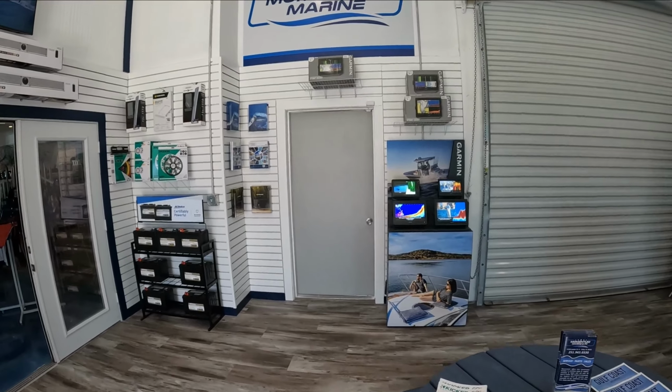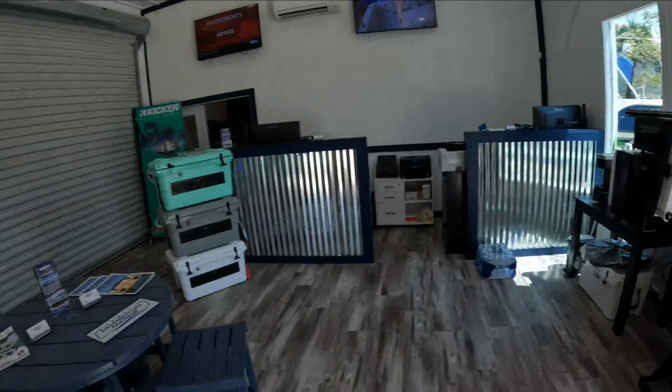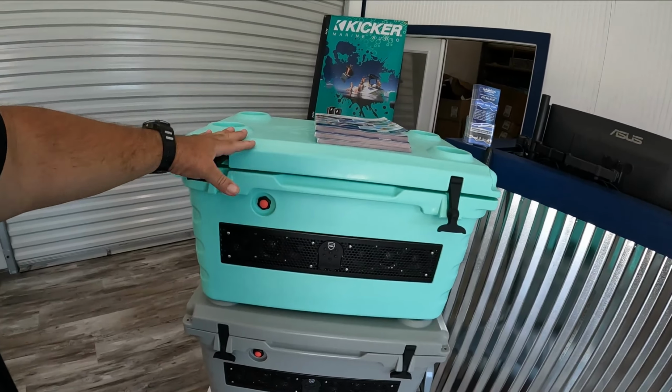You know, how many times have you gotten on the water or been getting ready and all of a sudden, damn, my battery was dead, or I left something on and my battery died. They have batteries here in stock for you. Look at these things, guys. Of course, the Garmin systems, they have that up and going. And these beautiful coolers out here, man.